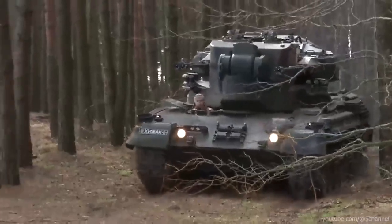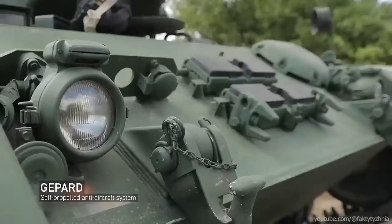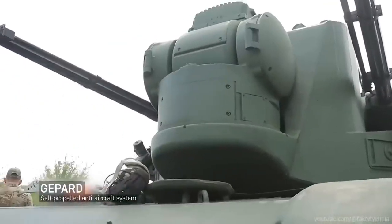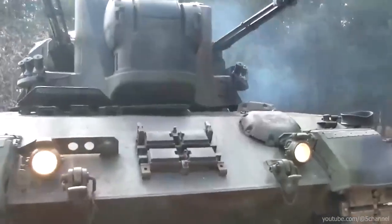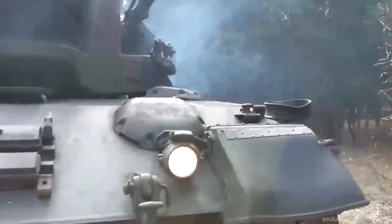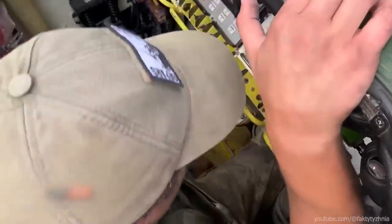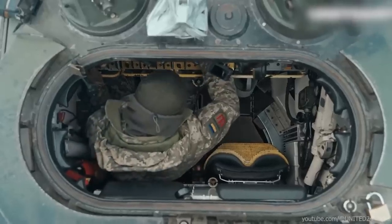However, there is one piece of German weaponry that outshines the Browning M2 in taking down Russian drones. Enter the Leopard, the ultimate Shaheed killer. This self-propelled anti-aircraft system hails from the 1970s, built on the first-generation Leopard chassis. Look at its cozy retro interior. Those Germans really know how to design a workspace. But how does it fare in battle?